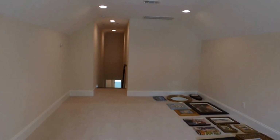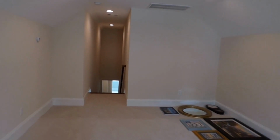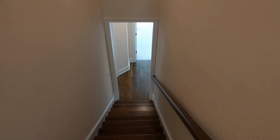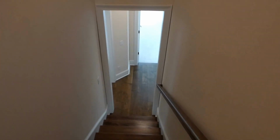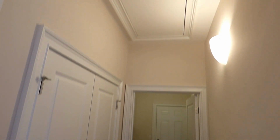Now, this bonus room does not have that. It doesn't make it bad. You'll see that the attic access is from a drop-down stairway in the laundry area downstairs. And in the world of beautiful homes, I would say that a walk-in attic is preferable to a drop-down stairway, and a drop-down stairway is preferable to a hatch, where you have to pull your own ladder over and then climb up there. Well, here's our laundry on the way to the garage, and here is the drop-down stairway.